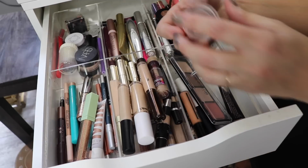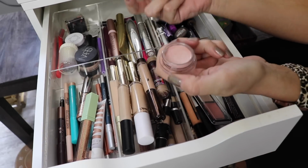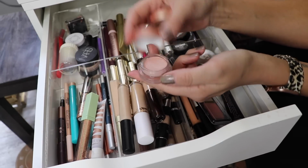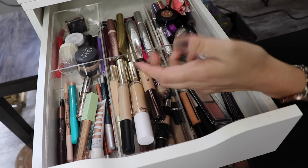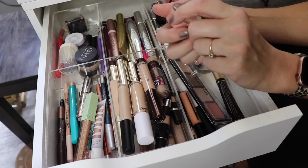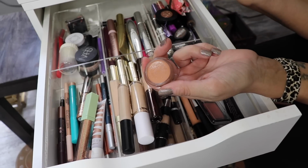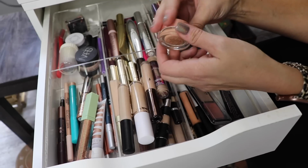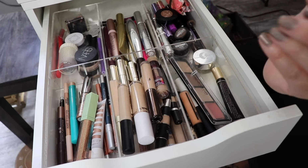I have these other two from Becca. Under Eye Brightening Corrector. Light medium is way too pink for me. I don't even know why I have it in this drawer because I never ever use it, so I'm probably gonna get rid of that. And then medium to deep is Peach, but it's not dark enough for me because I have some rockin' under eye circles. Thank you, Greek Heritage. So that one can go as well.